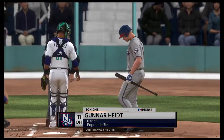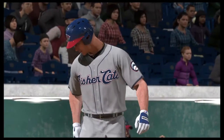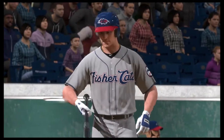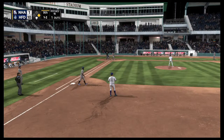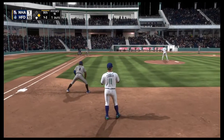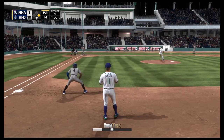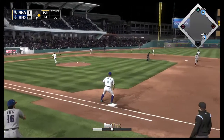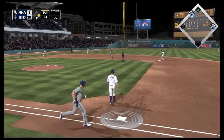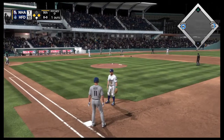Ready for another chance, Number 11. He's hitless in 3 at-bats to this point. And a ground ball to third. A dive, but he can't make the play, and it's down the left field line. And he is in there.